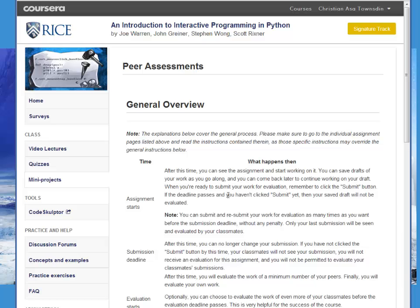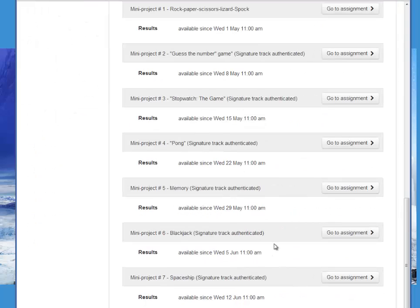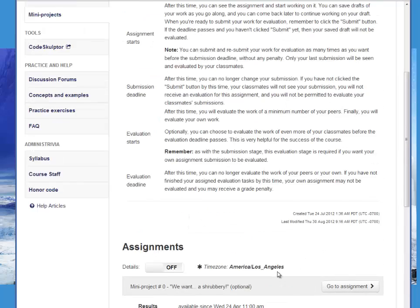Everything you need to succeed is here. That doesn't mean it's going to be easy. Sometimes it's hard, sometimes it's easy. If you have programming experience, you can count on the first few weeks being quite easy. But towards the end, it can get kind of tricky. Just be aware.